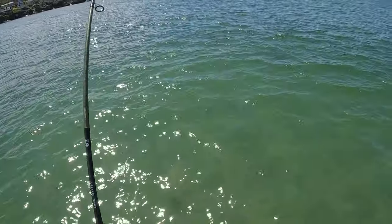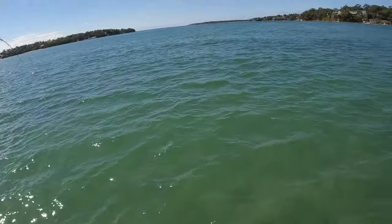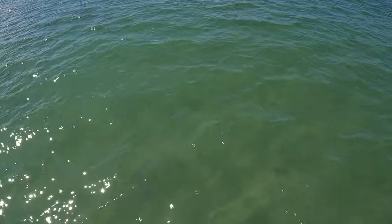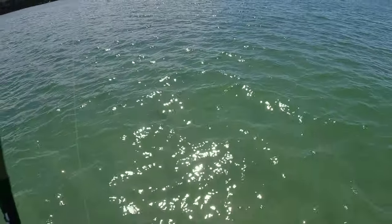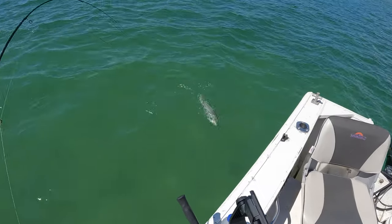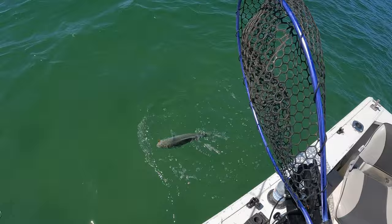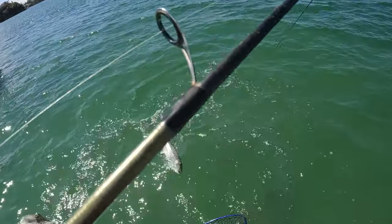First salmon of the day. I'm gonna go to the shallows for a flathead soon, but I thought I'd just come up here and see if the salmon were around. Lo and behold, oh, that's a bad net shot. Come here.